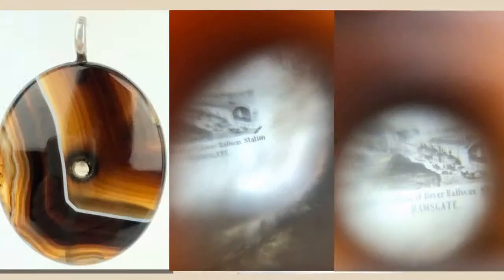So we need to get into the details, but first we're going to take a closer look at what the mechanism looks like. This being an early Stanhope, you would put your eye up to it, and there's that engraving that you're able to see. It's difficult for most to capture what these images look like, but it gives you an idea.